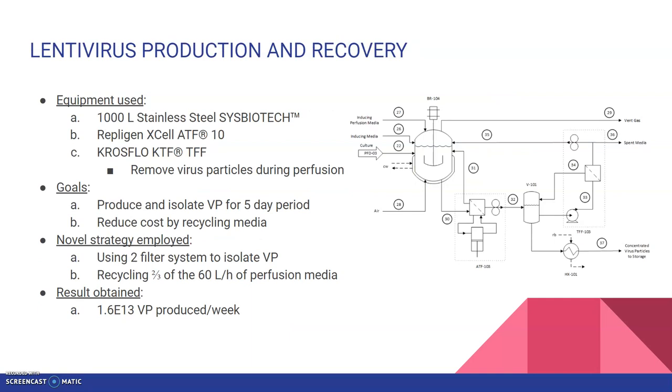The last stage of the upstream was lentivirus production and recovery. The equipment used was a 1,000-liter stainless steel Sysbiotech bioreactor, a Repligen XL ATF-10, and a cross-flow KTF TFF. This was used to remove virus particles during perfusion.